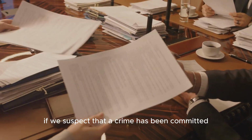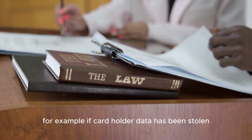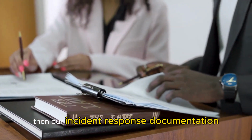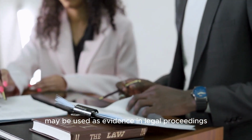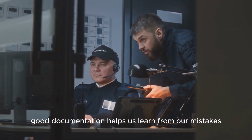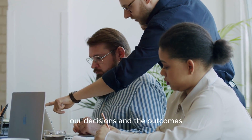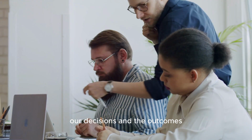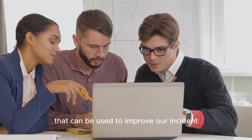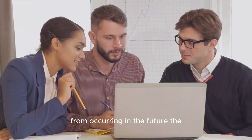If we suspect that a crime has been committed, for example, if cardholder data has been stolen, then our incident response documentation may be used as evidence in legal proceedings. And finally, good documentation helps us learn from our mistakes. By documenting our actions, our decisions, and the outcomes, we create a valuable resource that can be used to improve our incident response processes and prevent similar incidents from occurring in the future.